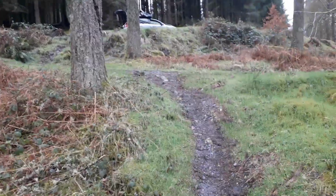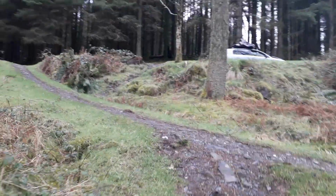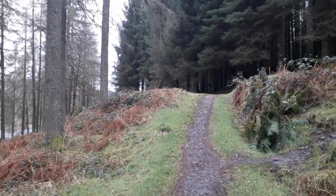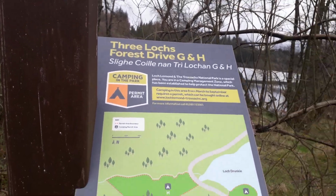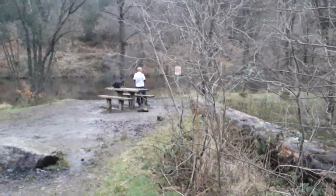So yeah, this was site F. So we shall move swiftly on to the next one. So guys, this is G and H. So it's just in a wee inlet. I call this walk Be Aware.